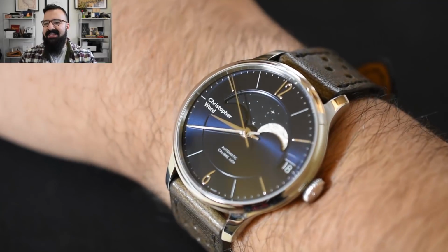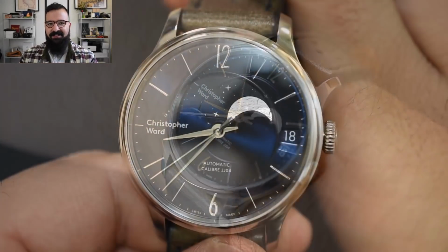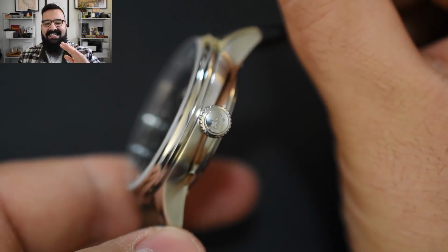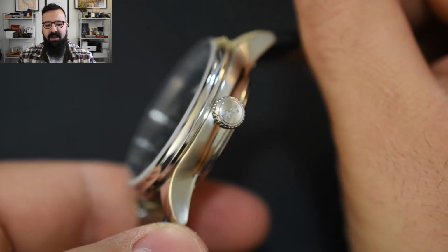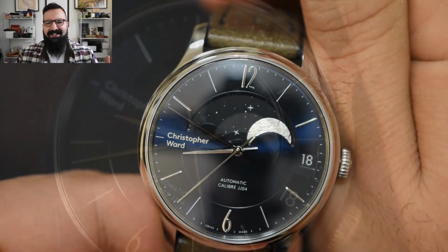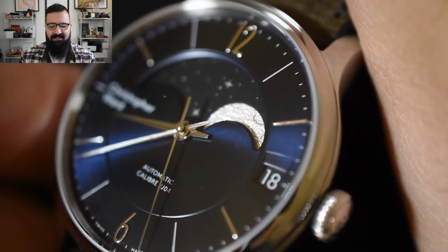The thing that really sealed the deal for me when it comes to this watch is that deep blue dial along with the highly textured, highly detailed moon. It's just gorgeous. It's so opulent in a way, so absurd because of that enormous moon phase complication. I just had to have one.